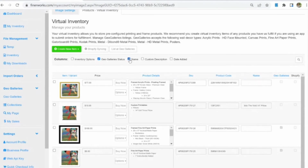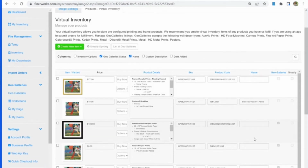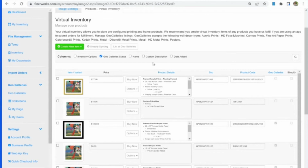Name. If you've given your file a name on here, you can look for it. This will come up when you're using My Inventory up at the top and you want to try to find a certain thing. It's just another thing you can do by titling it on here, or maybe you know it or sell it a different way. We call them framed acrylic prints, floating frame. You might just call it float frames, and that's how you sell it on your website. Then you would want to put the names in there so you could find them easily.